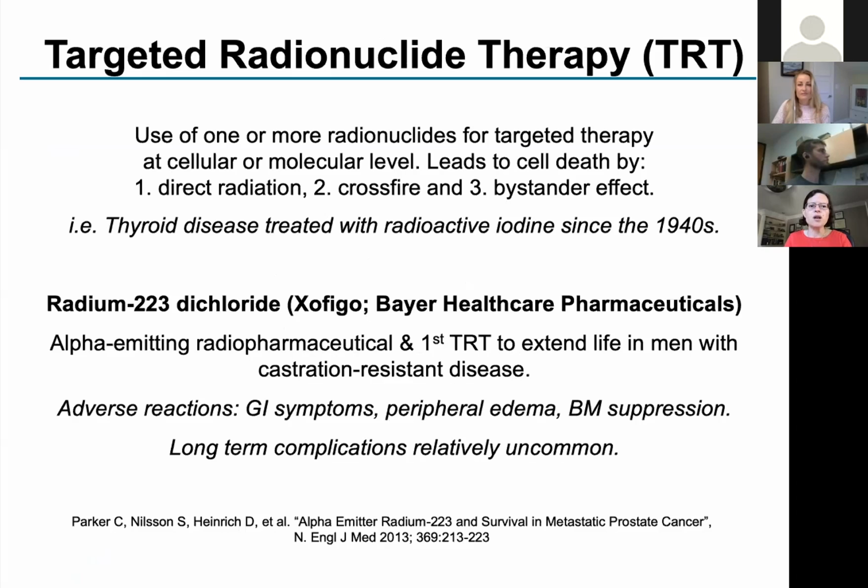So when we talk about targeted radionuclide therapy, we often shorten it to TRT. Basically, it means the use of one or more radionuclides for targeted therapy at cellular or molecular levels. It leads to cell death by 1, direct radiation, 2, crossfire, and 3, the bystander effect. It's actually been used for many, many years because we have been imaging and treating thyroid disease using radioactive iodine since the 1940s. In fact, they celebrated their 75th anniversary not long ago.